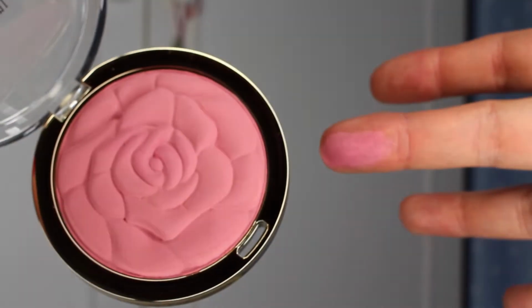And I've heard really good things about these. I am mad for coral and peach blushes at the moment. That's all I want to wear, and I love how big they are. I love Milani products anyway, and I'm looking forward to using these.